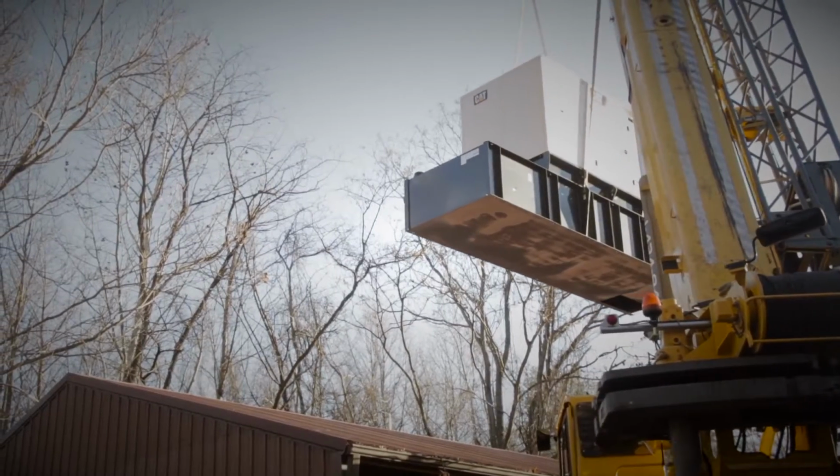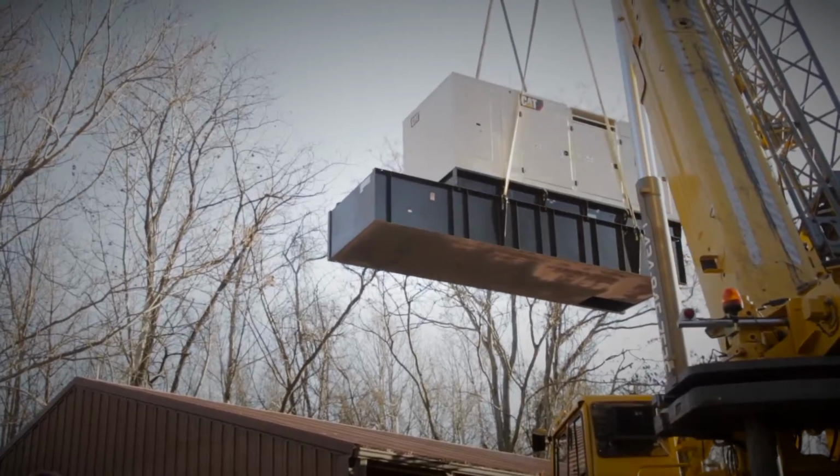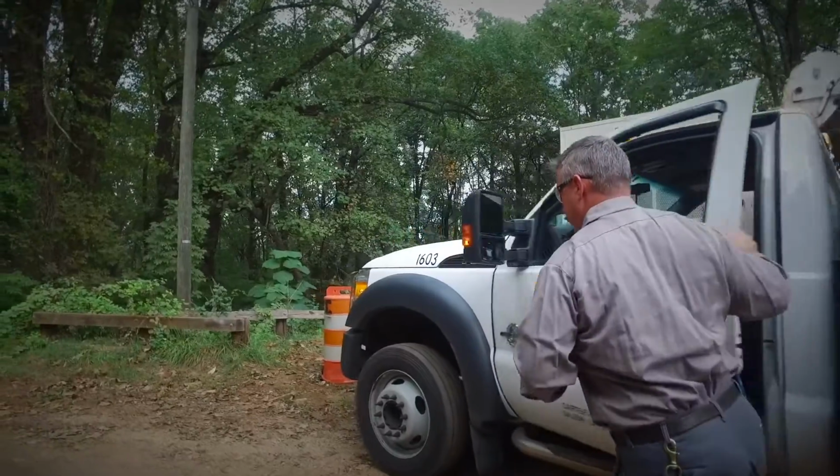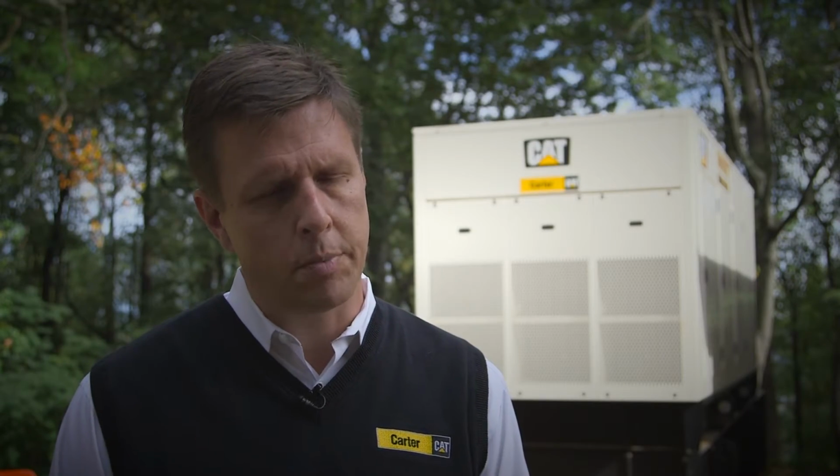When Carter Machinery was approached by Monticello about providing a generator for here at the mountaintop, both Carter Machinery and Caterpillar viewed it as an opportunity to work with people that were not only trying to preserve an important part of Virginia history, but also American history. When the opportunity arose, both Carter Machinery and Caterpillar jumped on board.